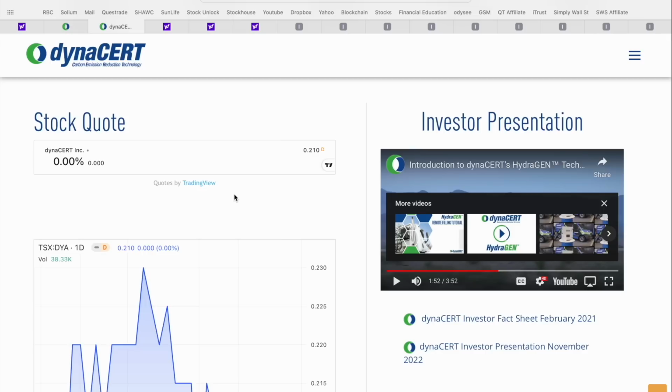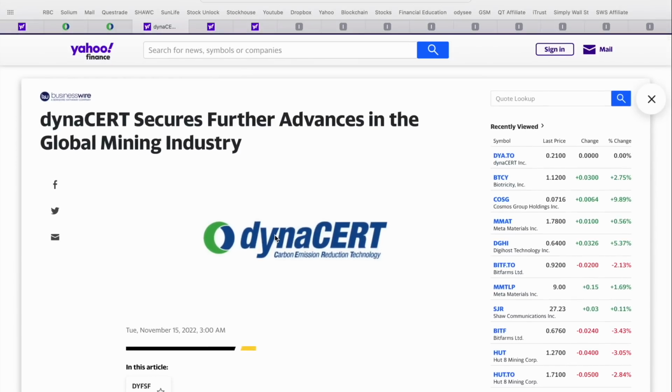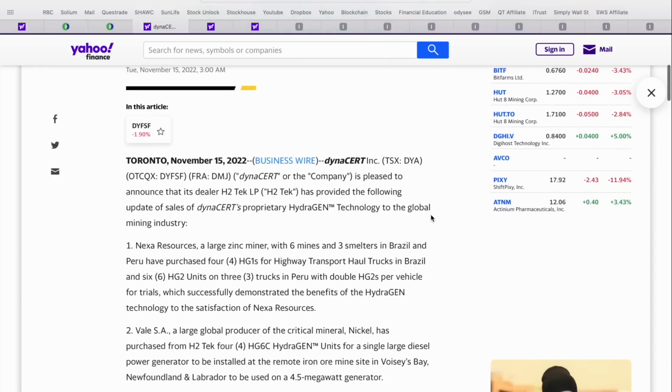But before we do, I wanted to jump over to a couple of articles, 3 to be exact, that have just come out in the last couple of weeks that really talk about the adoption we're seeing with the dynaCERT technology. So this article here came out November 15th, and it talks about dynaCERT further advancing into the global mining industry. So I'll give you guys the high level points here. And this is really in relation to the sale of dynaCERT's proprietary hydrogen technology, which we're going to look at a little bit later in the investor presentation.